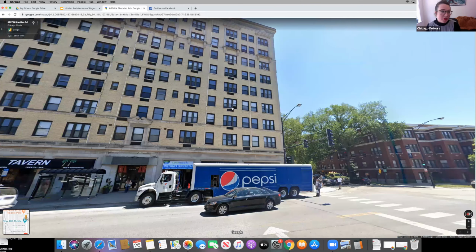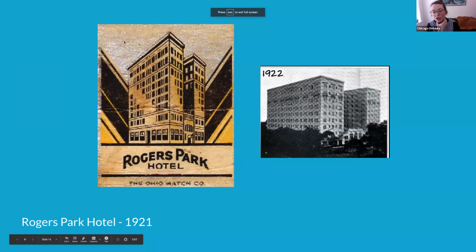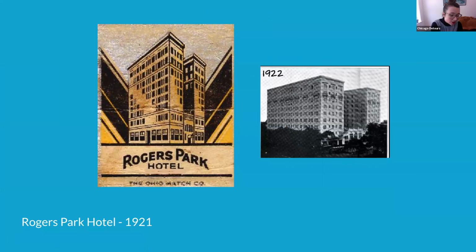Now, a little bit about the history of the building. If we go back to the presentation itself, I actually have a matchbook of the early hotel. According to the Rogers Park Westridge Historical Society, the Rogers Park Hotel was the first apartment hotel built in Rogers Park. It was from 1921. Apartment hotels, in contrast to luxurious apartments that were being built on the North Shore at this time, were more for short-term residents, but you could rent long-term. Mostly they were for vacationers, or people who wanted to take advantage of the lovely North Shore and still commute downtown if they were here in town for business or wanted a weekend away.